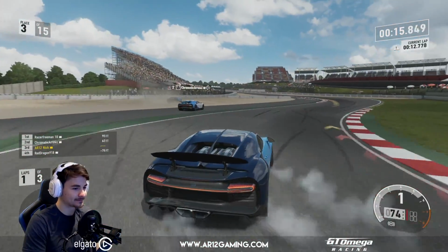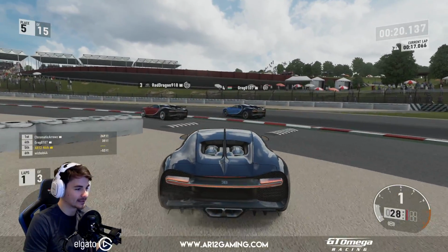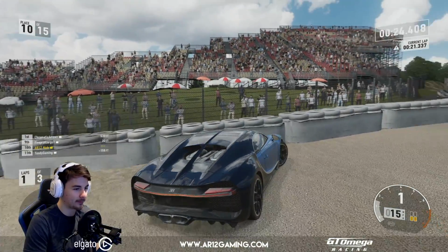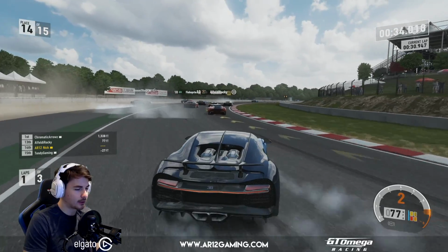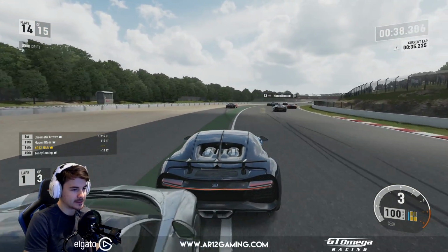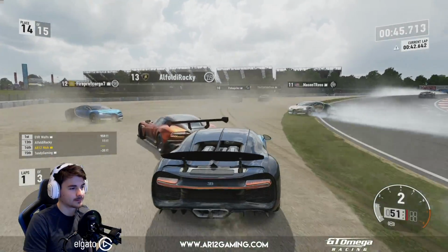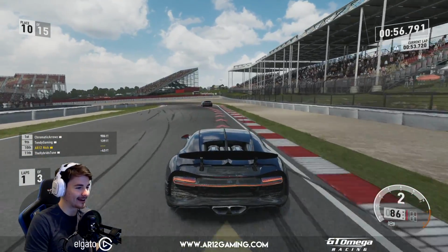I've already been... There is no grip. There is absolutely no grip. It doesn't help that I got punted from the rear. But it's like, the grip on this is strange. I don't understand why the back end steps out so much. I don't know if it's just me. Please don't punt me more. Every time, man. Every time. This is such a bad car to race.